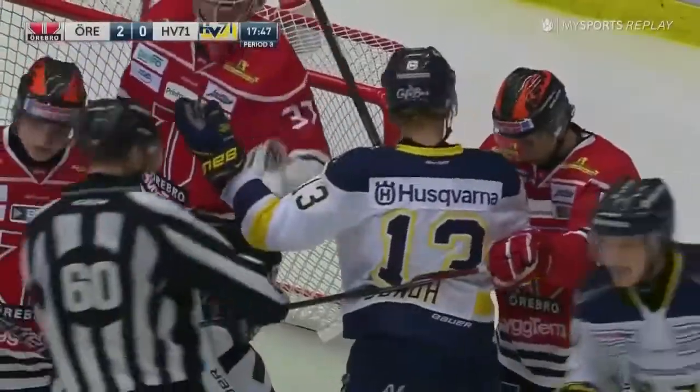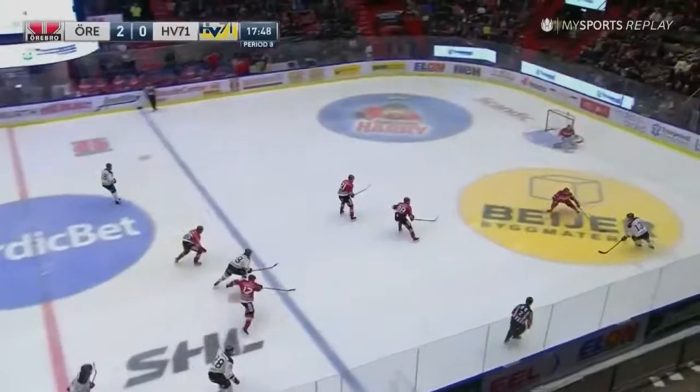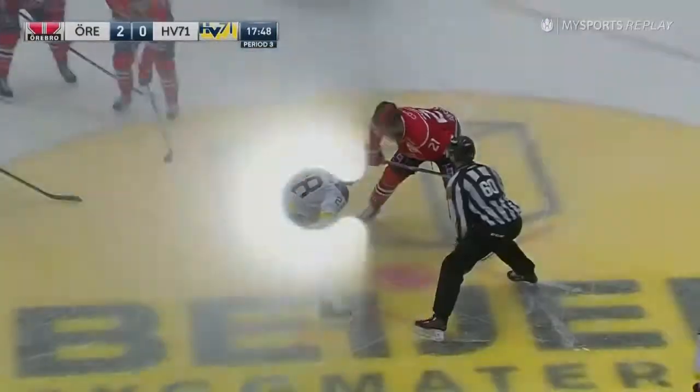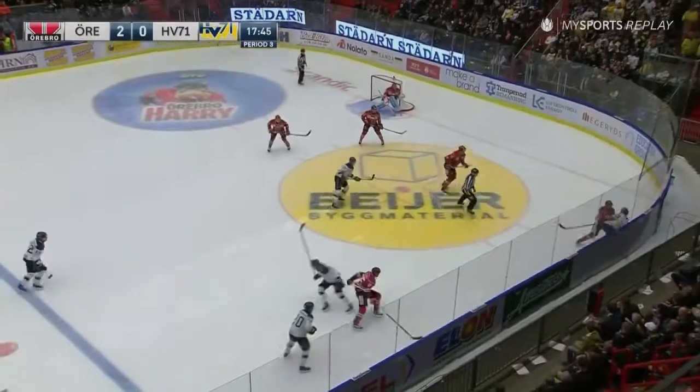As HV71 able to get a shot away. However, Kilpilainen able to make the save, and he'll hold on for the stoppage. Oscar Sund with the sharp angle shot. He's off to the left of Kilpilainen.